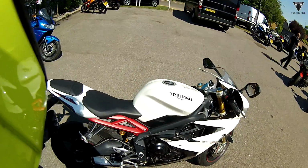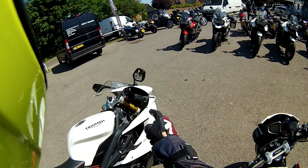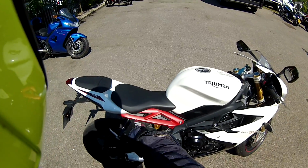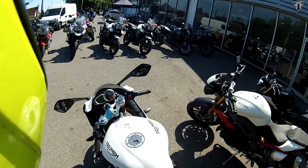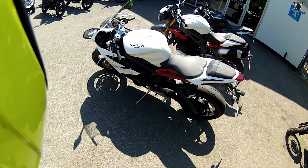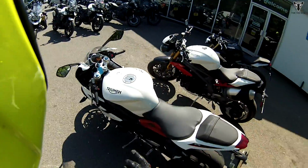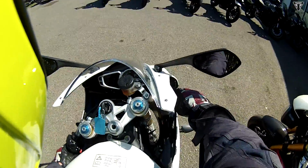167 kilograms dry, 183 kilograms wet. The R has the Olins, the Brembos, the carbon stuff, so like the carbon inserts here, fully adjustable suspension obviously, and the carbon rear hugger. It's also 1 kilogram lighter apparently than the standard Daytona. So yeah, fully adjustable Olins, light as fuck, tiny little seat. Quick shifter, sorry, yes. The R also has a quick shifter as standard. Doesn't have the Arrow as standard though.